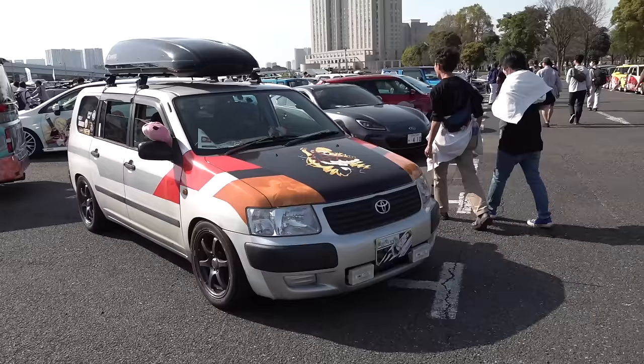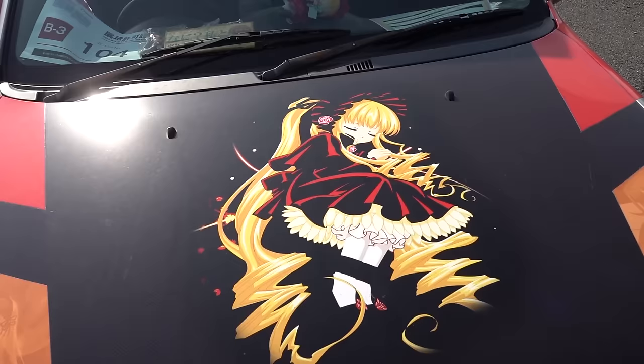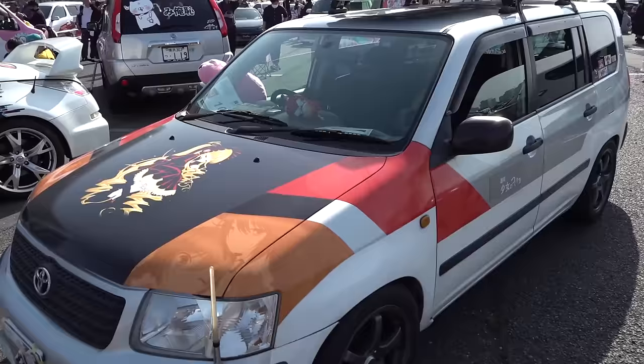Hey, a Pro Box in TRD colors, but it's Rosen Maiden. That's Shinku from Rosen Maiden. That is a throwback right there. That's like early 2000s.